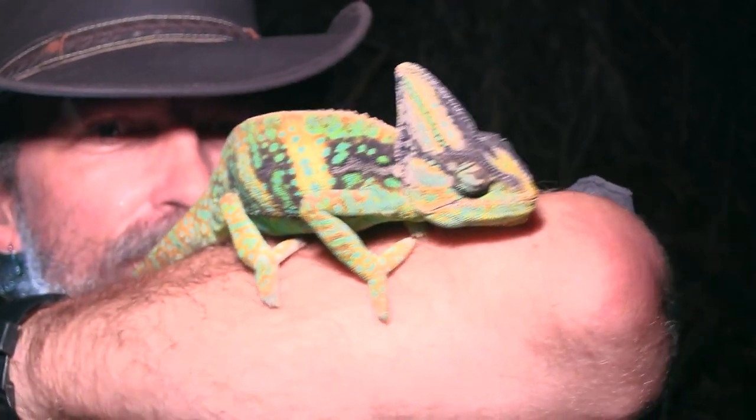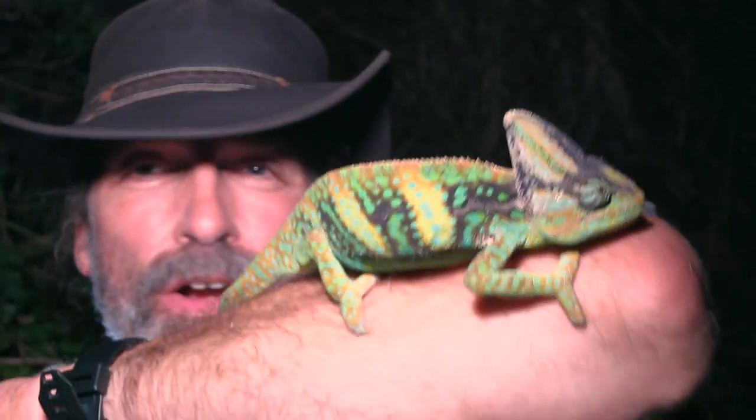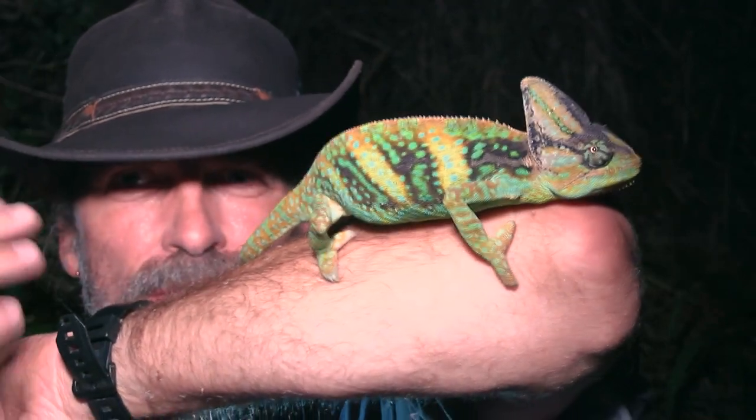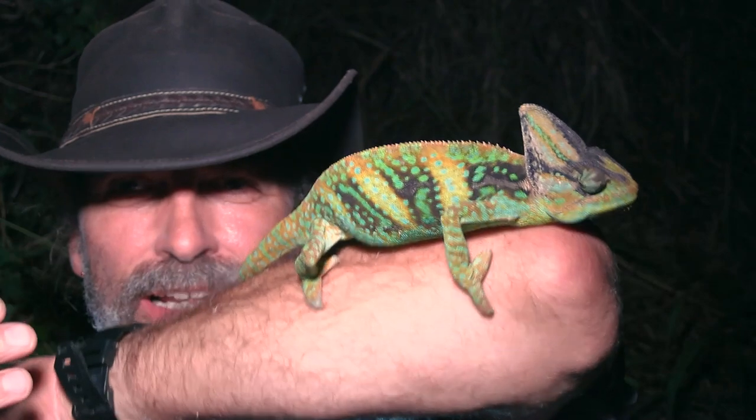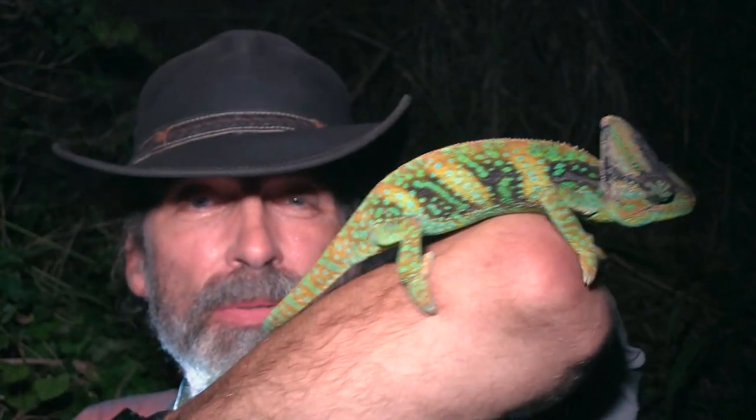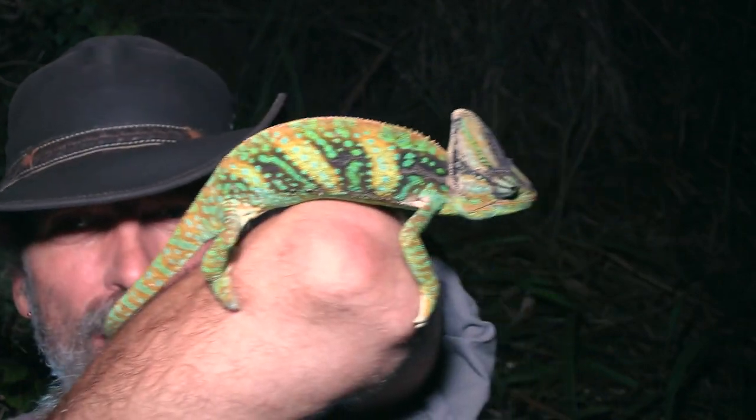Danger. You're in no danger, buddy. Like I said, I had no idea that this super-sized chameleon would be out here tonight. I expected like the little small 3-inch guys that I found last time. This is pretty amazing. I'm happy. I'm super happy to see this guy here.